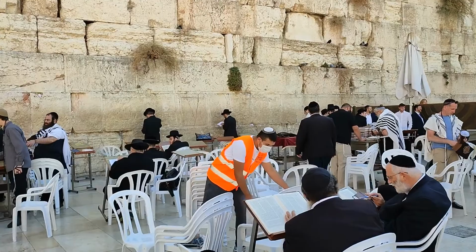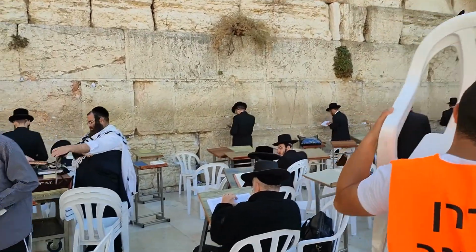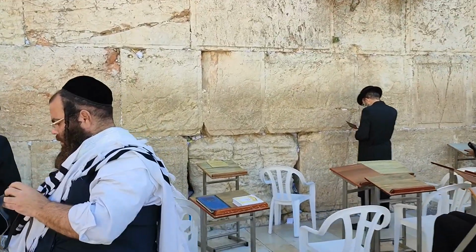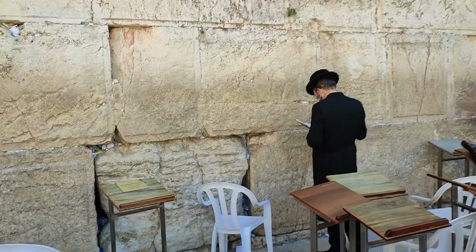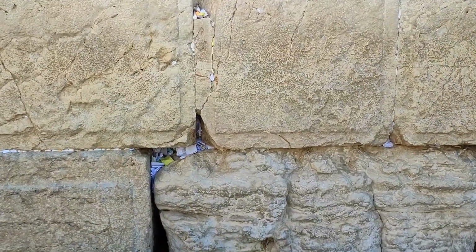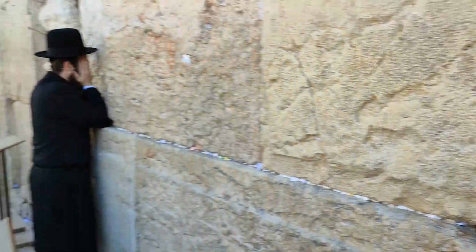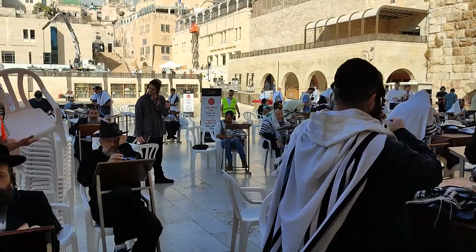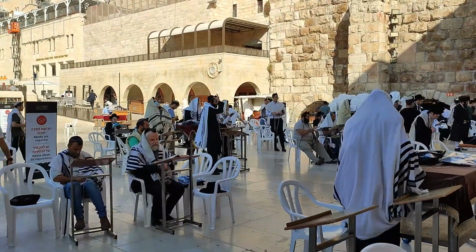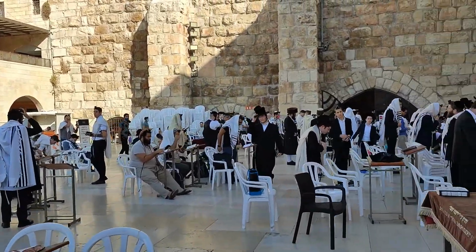We're going to walk right up to the wall and see there is a custom where people write notes and they roll them up and place them in the cracks of the wall. Here you can see all of these notes. Many people from all around the world come here to pray, and many write their prayers on notes and place them in the cracks of the wall.